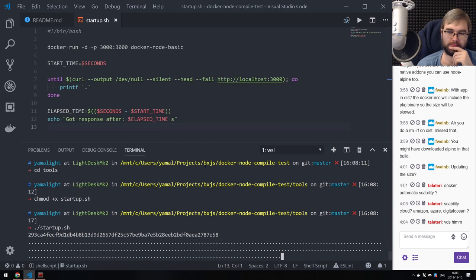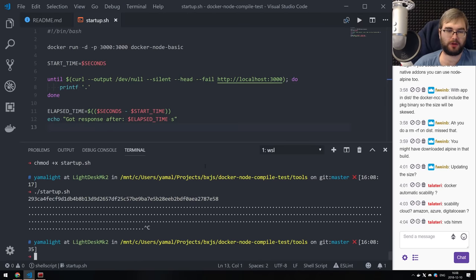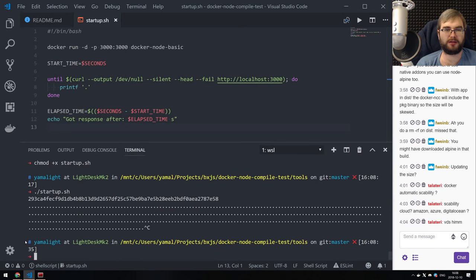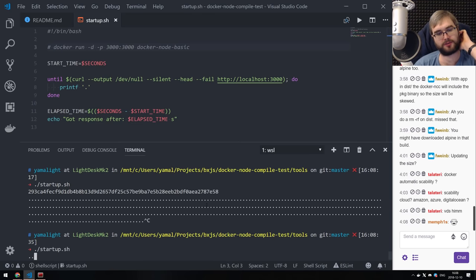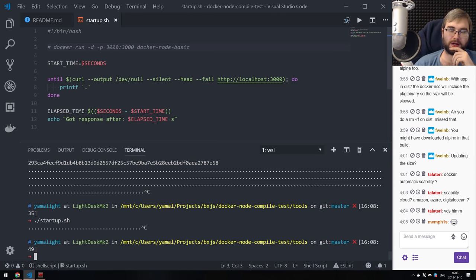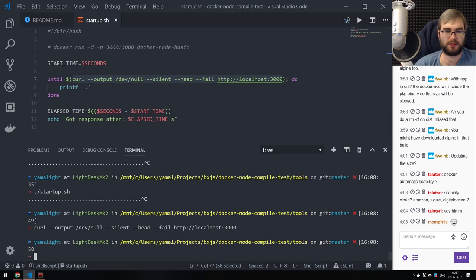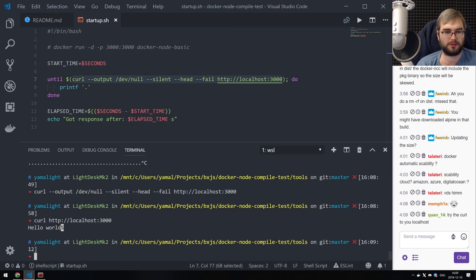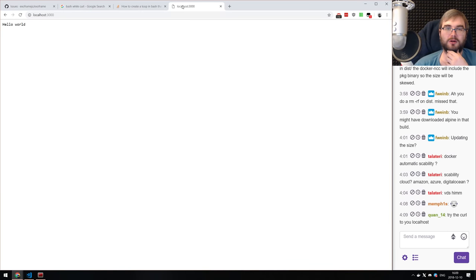Really? That doesn't seem correct. Okay, wait a second. Here's the question. Does localhost 3000 actually work? It actually works. So why does it fail? Okay, I can now remove this for now, right? Because it's running and it fails. Okay, curl output dev null silent head fail. Why do you fail? Okay, so what if I run this myself, right? That doesn't seem to be failing to me. Try the curl to your local. I mean, it looks like it's working, to be honest. So if I just kill all of that, right? There you go. I guess this command is not quite correct over here.